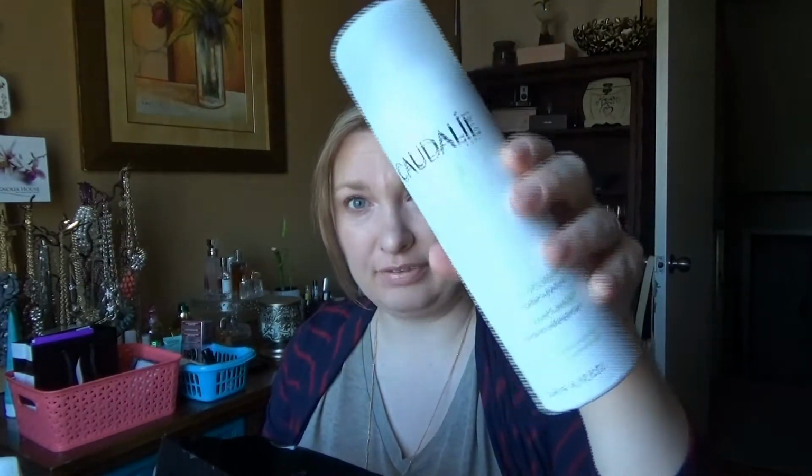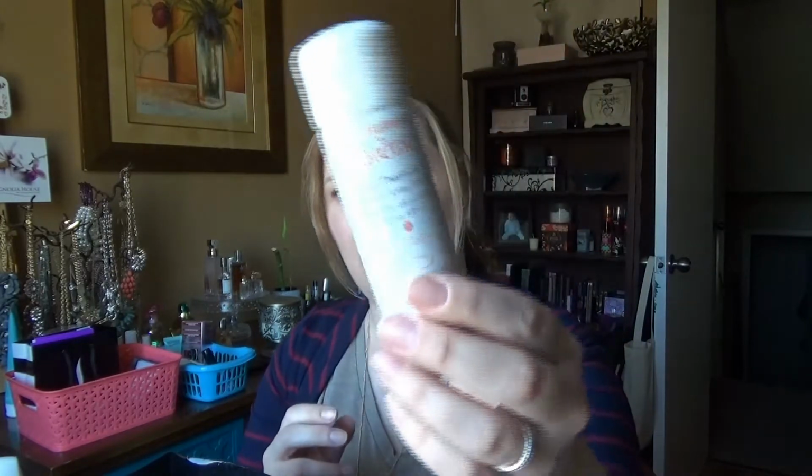I have a face spray, a Caudalie face spray. This is the grape water. Absolutely love this stuff. It's like key to moisturizing your skin, especially in the winter. And then I also have an Avene, I think that's how you say it, thermal spring water one, a little one.